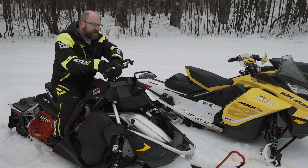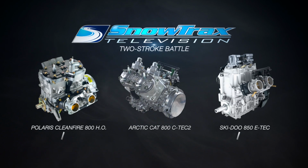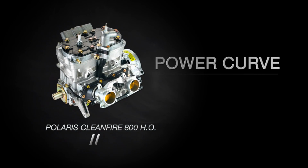After considerable seat time on these two vehicles, the consensus is that the power curve of the 800 Cleanfire is just slightly more linear than that of the E-TEC 850. Now it's just by a little bit, but it is noticeable, so the Polaris gets its second point.